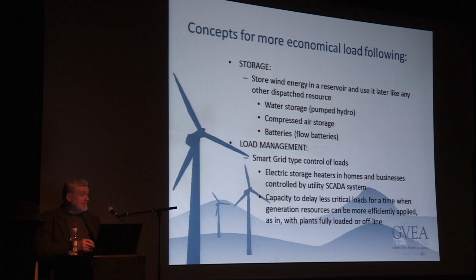But all of these things are significantly more expensive than the wind farm is. So that's desirable, but there's not been an economical way of doing that so far. Another system is load management, which would involve smart grid type technologies that you could perhaps put storage heaters in homes.